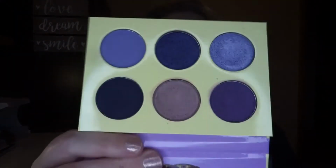I like this palette. I don't love it. So I need to, like I said, give it another go and see, can I make myself love it? Not make myself love it, but find a way to use it that I go, oh yeah, that's gorgeous.